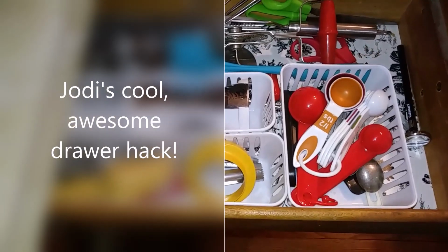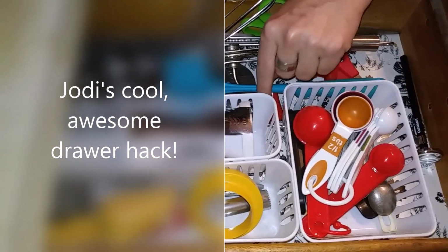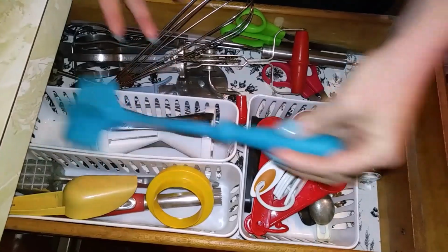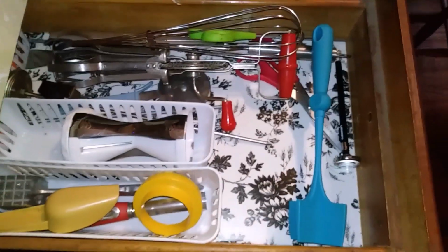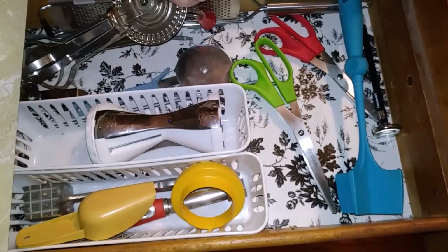Okay, so my niece Jodi just showed me this cool, awesome hack. We're at my sister's house, and she's going to show you too. Instead of crowding a drawer with all these little heads that are big and your drawer gets shut and you can't open it, if you just turn them this way. It's the simplest, dumbest thing I've ever done, and it actually works.